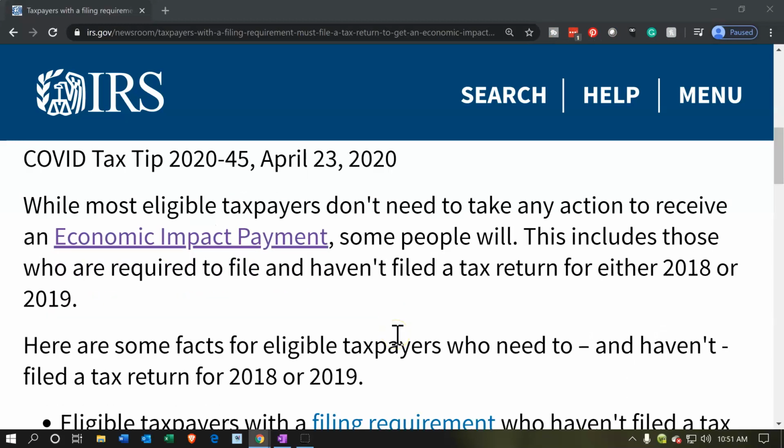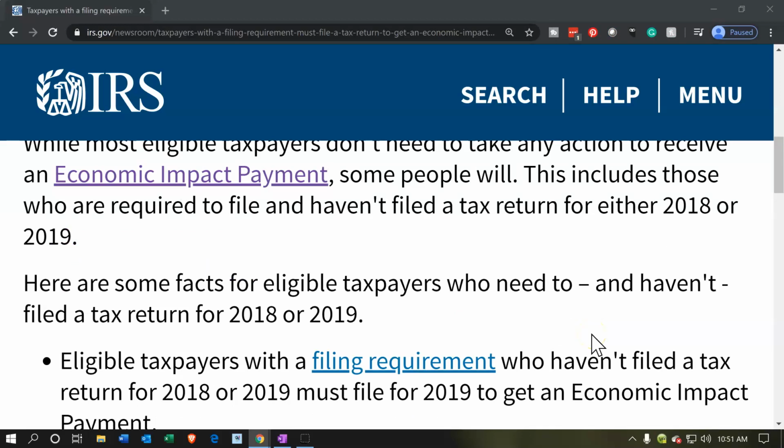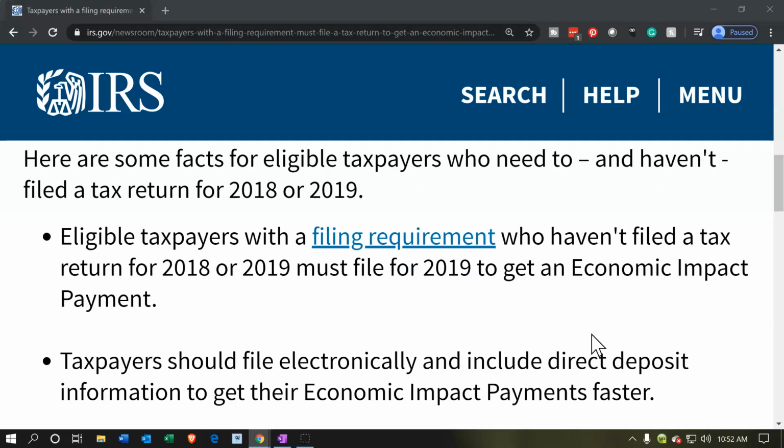Back to the text. Here are some facts for eligible taxpayers who need to and haven't filed a tax return for 2018 or 2019. Eligible taxpayers with a filing requirement who haven't filed a tax return for 2018 or 2019 must file for 2019 to get an economic impact payment. So note, the general rule here is, okay, if you didn't file 2019 as of now, then that's okay, because we'll base it on your 2018 tax return. Unless something had changed from 2018 to 2019, you should be okay, because they can use the 2018 to process the economic impact payment.